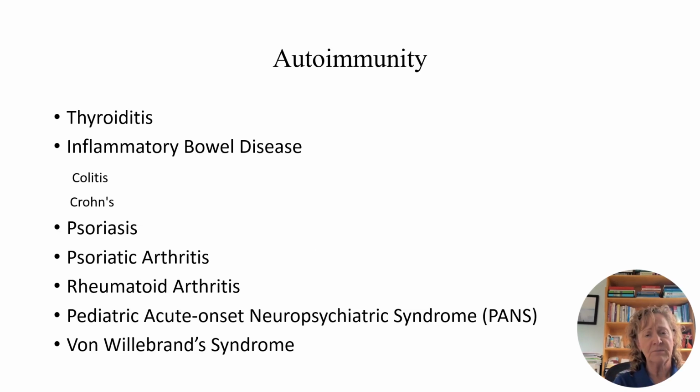CIRS definitely can be a trigger for autoimmunity. You've probably learned this week that with CIRS, there often is a reduction in healthy T regulatory lymphocytes, whose responsibility it is to help us prevent turning on an autoimmune gene. When there is suppression of these protectors, autoimmunity is more likely to occur. So we see a fair amount of thyroiditis, inflammatory bowel disease, both colitis and Crohn's, psoriasis, psoriatic arthritis, rheumatoid arthritis, pediatric acute onset neuropsychiatric syndrome, or PANS, certainly can be triggered by CIRS.